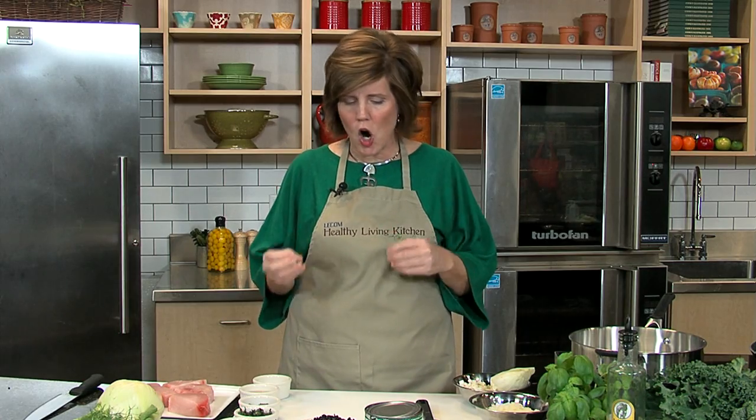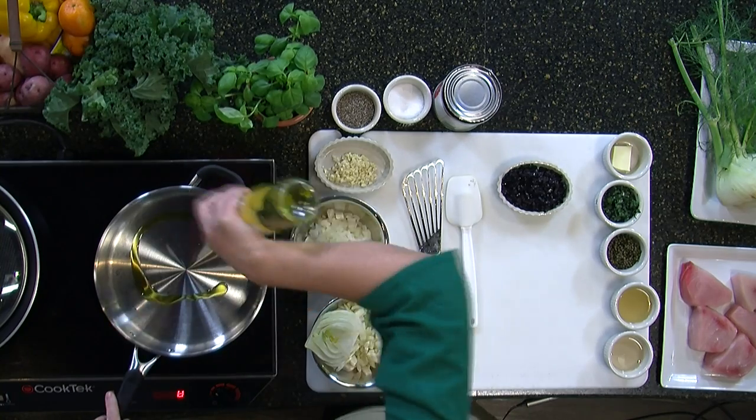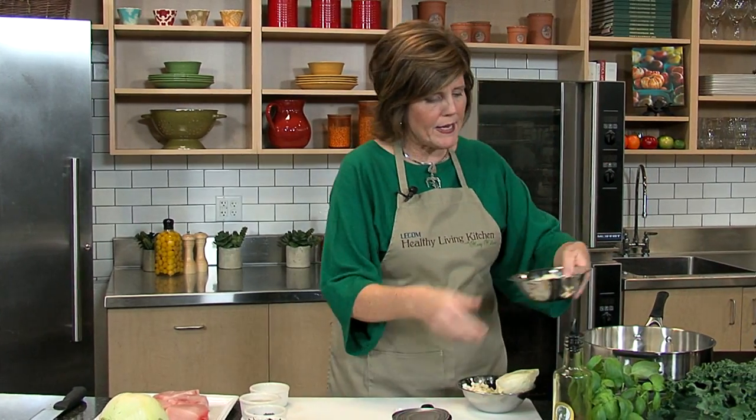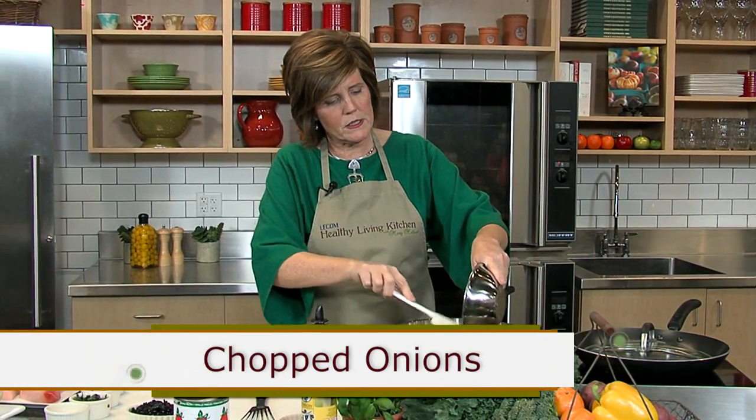So now we are going to make a delicious swordfish dish. It has a little bit of a Mediterranean flavor. It has capers and olives in it, has some fennel, onion, garlic. So we're going to start off by getting our pan nice and hot. I'm going to put a little olive oil in it. And then I'm going to go ahead and add the chopped onions.